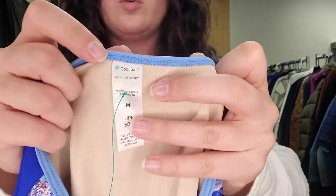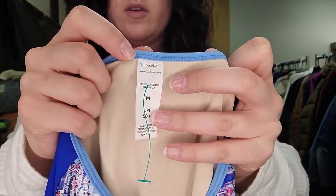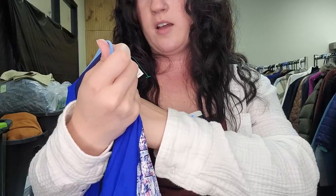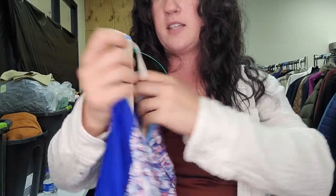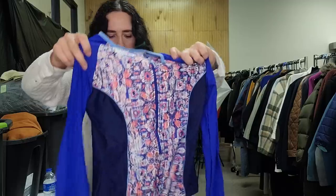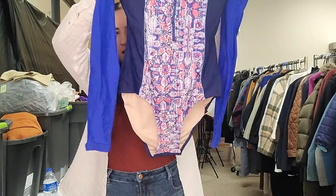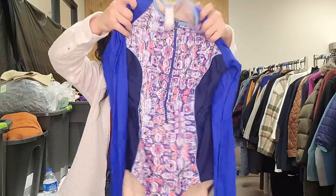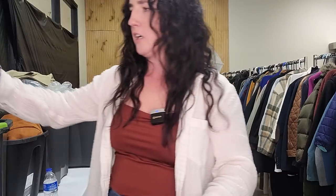This one is Coolibar. This has been a brand that seems to have gotten better and better over time. All their stuff is UPF. And this is a size medium women's one piece long sleeve swimsuit, bra pads included. I want to say $40 on that. We've been having a lot of good luck with those.